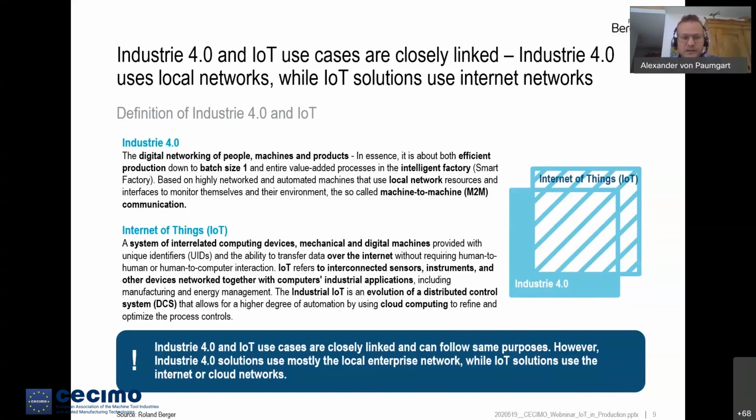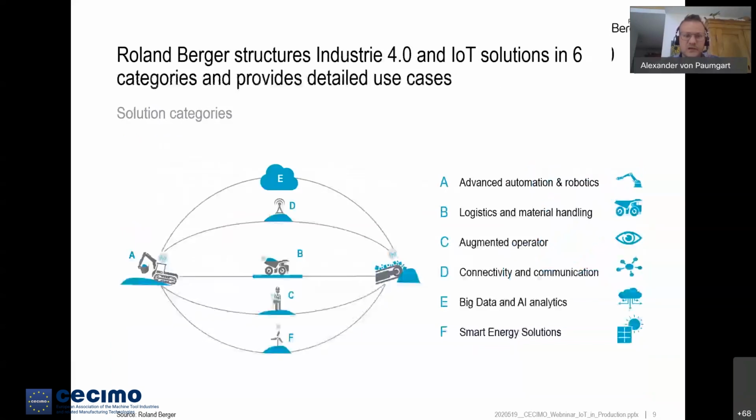What we then also have done is we've developed a framework for Industry 4.0 and IoT solutions. And Bernhard, would you take over now?